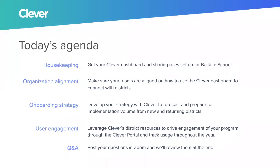And then last but not least, we will talk through user engagement, a couple of tools that we have in our dashboard to make sure that we're helping you drive engagement in your platform and that you are tracking that. And most importantly, probably is the Q&A. As Rob mentioned, please feel free to post questions throughout, and we will try to get through as many of those as we can at the end of the session.